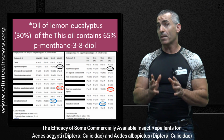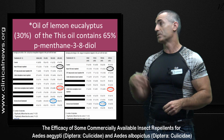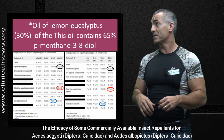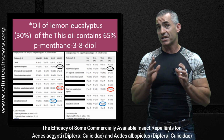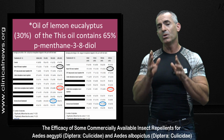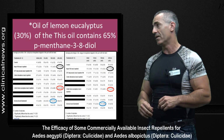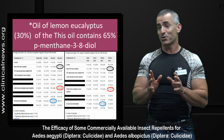So I strongly recommend you investigate lemon eucalyptus oil, specifically of this blend, or get the product, Cutter Lemon Eucalyptus Insect Repellent. Now keep in mind, there are a lot of products out there which are insect repellents. I can only work and talk about the ones that were actually mentioned in the study itself. Now, also too, this is just to read the researcher's notes.